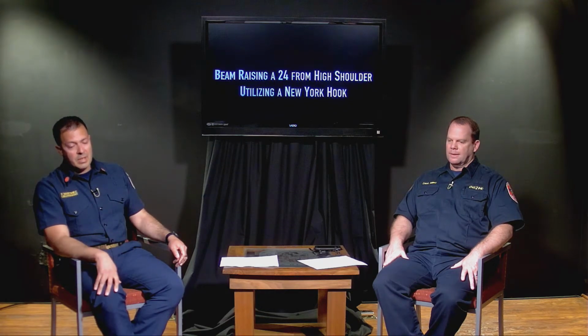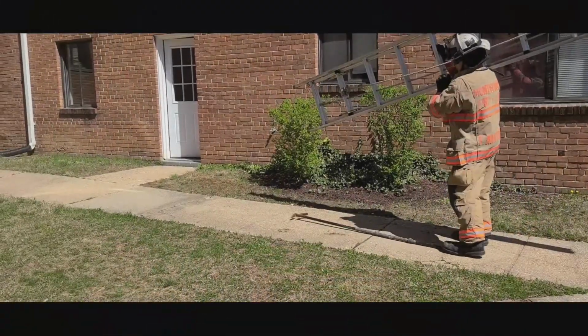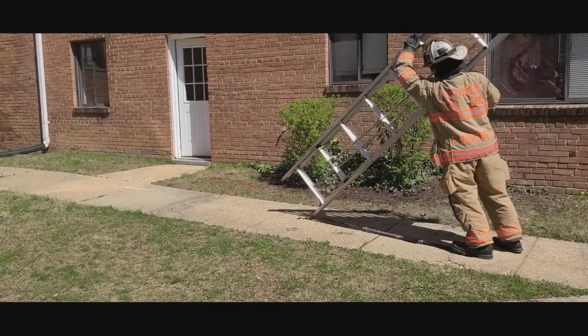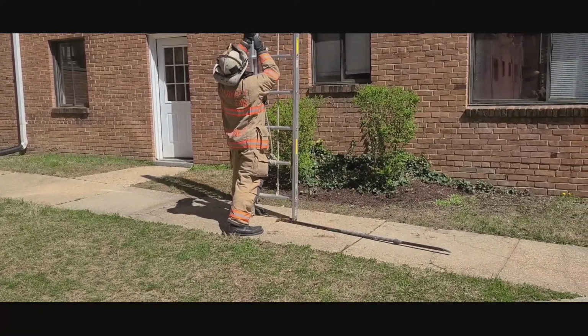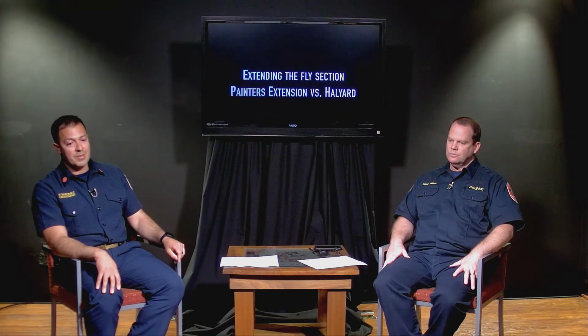So here's again just another alternative using a New York hook, dropping it down. Again, this is just another way of trying to get this ladder up, butting it in position, right? If throwing the ladder or dropping the ladder like you saw before doesn't work for you, this can also be another viable alternative, dropping a hook and using it to stabilize enough for you to raise the ladder. Keeping a foot on the hook. Keeping a foot on the hook, yeah. Yeah, of course.